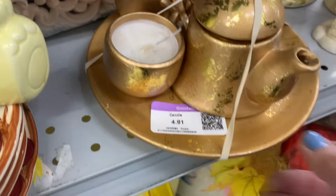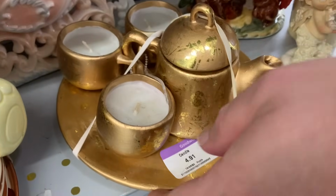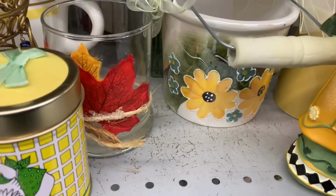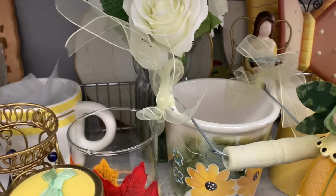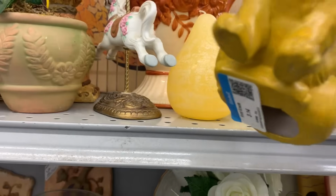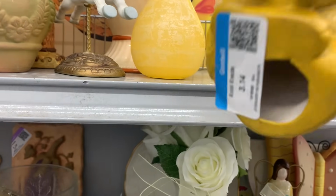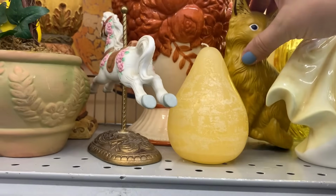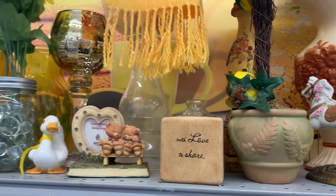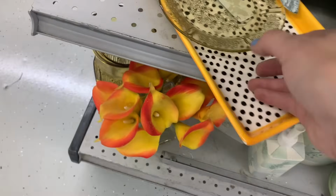So I was really interested in this set, but upon further inspection, there were candles in there. And while they weren't used, look at that pear candle. But I don't know. I just didn't want the little cups with the actual candle wax in them.